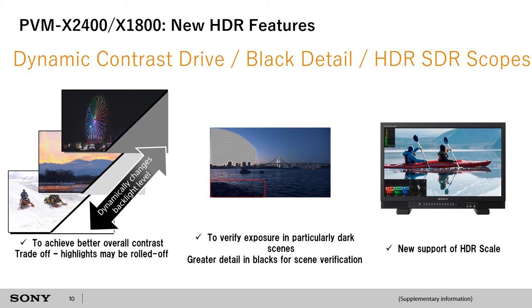Third, 4K HD scope with HDR SDR scale. A waveform monitor and vector scope can be simultaneously displayed with scales for both HDR and SDR, supporting signal confirmation of both input signal level and output luminance. There are three different displays for luminance: RGB, YCbCr parade, or RGB overlay with the gamut error display. The waveform of a specified line can also be displayed.